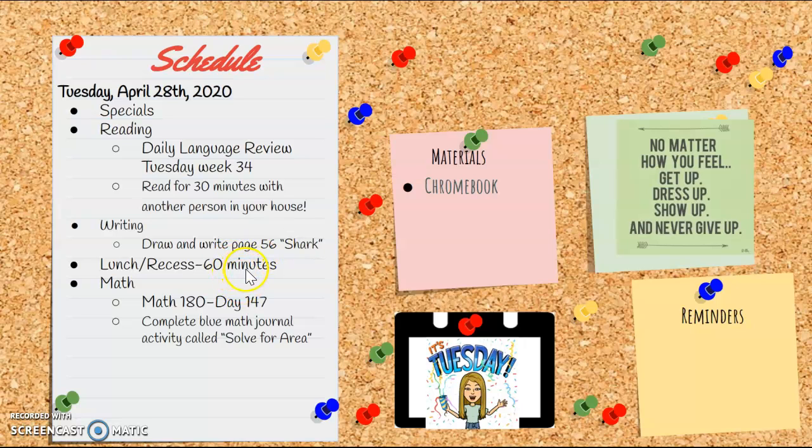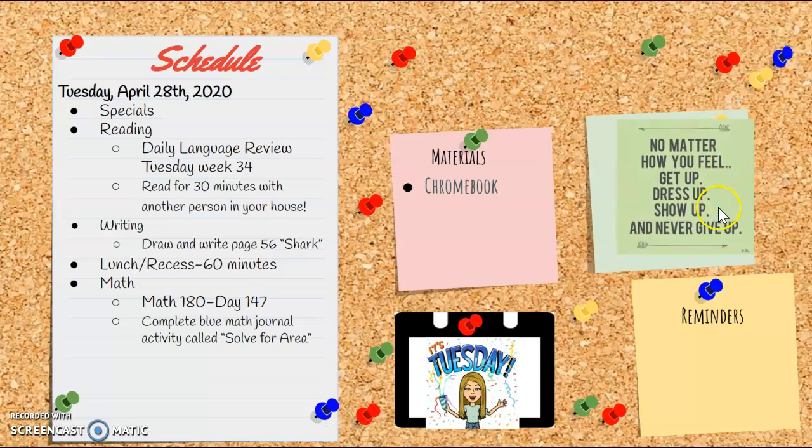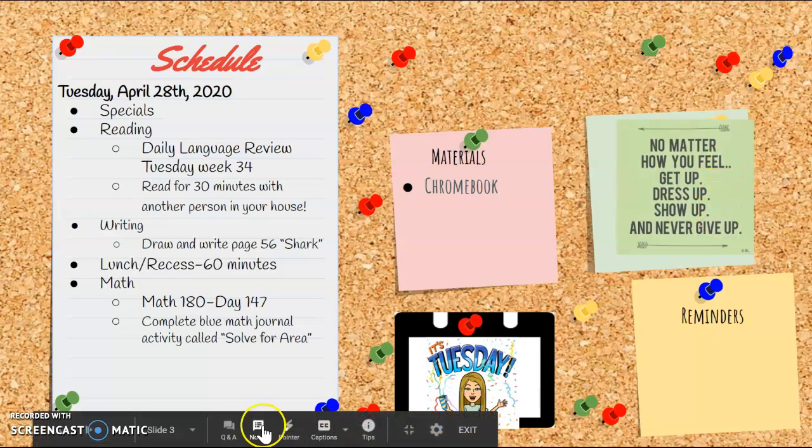Lunch and recess, take that 60-minute break. Then math, you're going to do Math 180, day 147. You're going to complete a blue math journal called Solve for the Area. Just remember, no matter how you feel, you should get up, dress up, show up, and never give up.